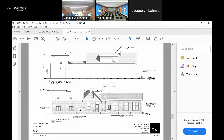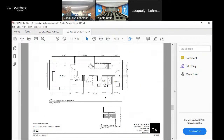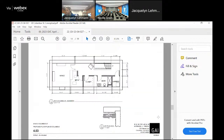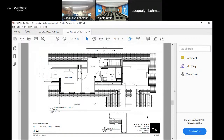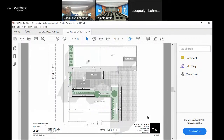Also, the buildings over past renovations and additions are connected. So 762 Pearl and 40 Columbus, you can walk right through. It's one office space, even though they're on two separate parcels. 30 Columbus is physically attached to 40 Columbus. You can't walk through the interior space, but the roof line comes across and they're actually connected. And that's again across a parcel line.